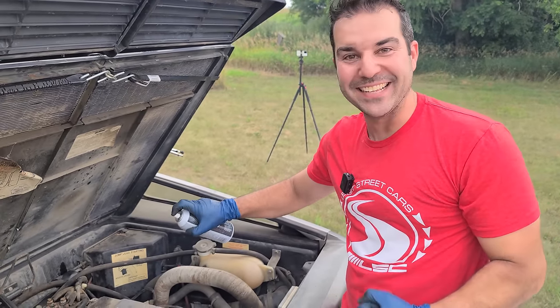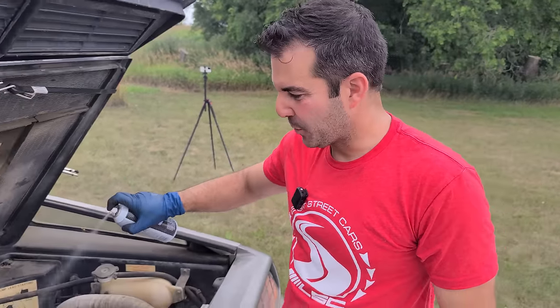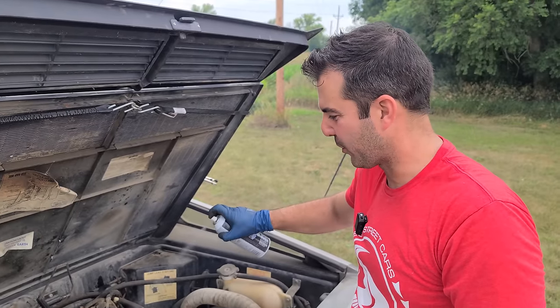I'm not knocking on anything, it's gonna happen. Oh man, we gotta do plugs. We gotta get the actual fuel system running, of course.